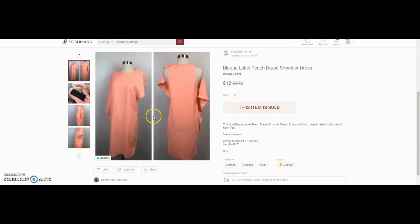The first item that sold was this Black Label peach drape shoulder dress. It sat for a while. It really wasn't a good style, and somebody offered $12, and I went ahead and accepted it. I think I had it set for like $25 or $20, something like that. So this one sold for $12, and I got this from the bins.